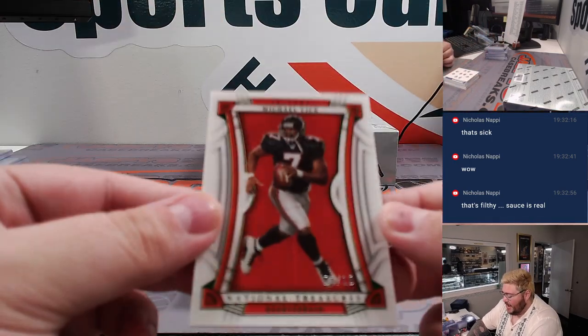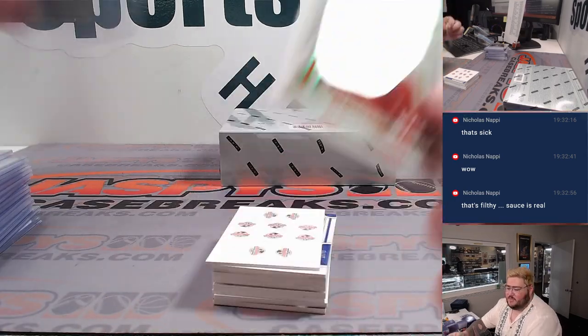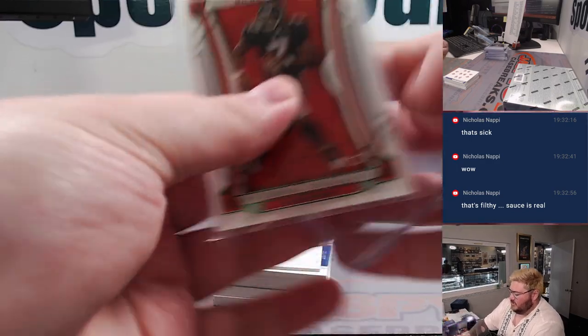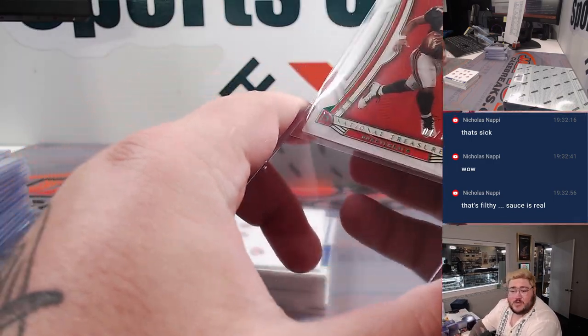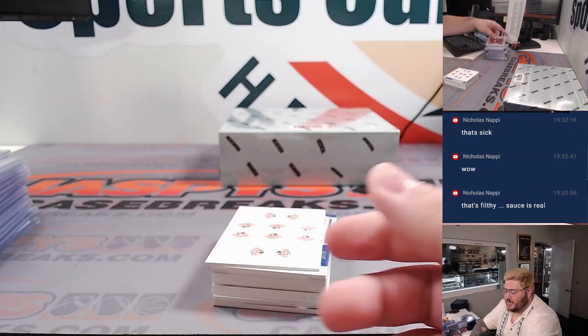Another little one, Michael Vick, 1 out of 10 on the green in Atlanta. It's going to go to JD. Nice hit there on the Michael Vick. Falcons edition Mike Vick.